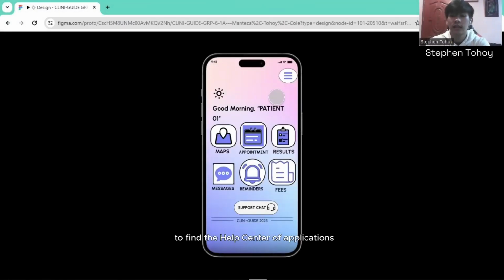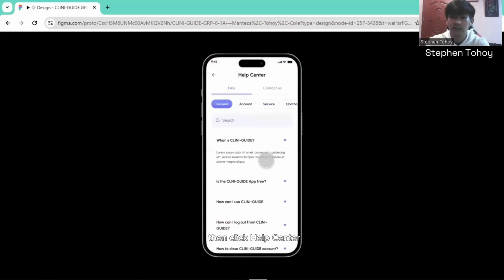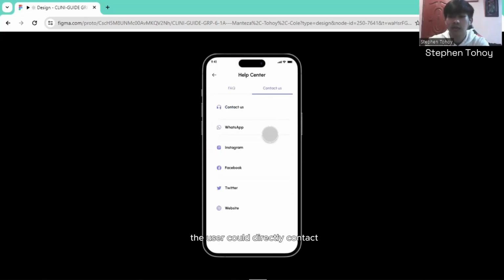Then lastly, to find the help center of the application, you just need to click the three lines in the upper right corner, then click Help Center. The Help Center has additional information about the application and how it works. Then if you click Contact Us, the user could directly contact the website of Clini-Guide, especially if the patient has encountered an error and needs the system to be fixed. For example, if the server is down, the user could contact Clini-Guide directly and report the issue.